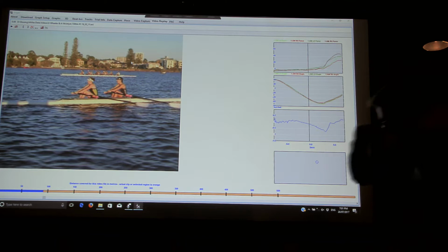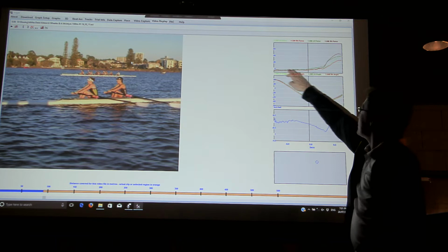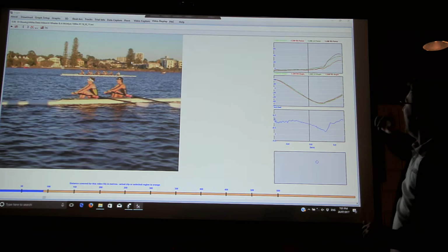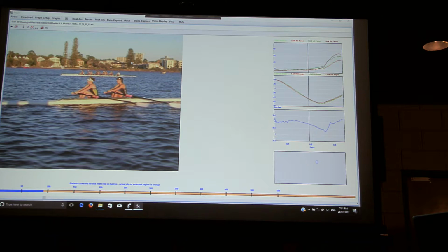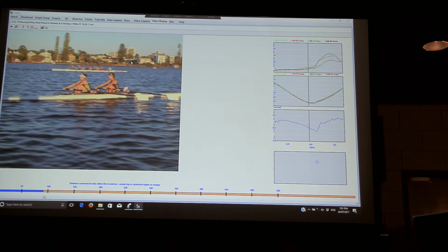And you see the mess. And where the black line is, sorry, this is force on the gate, and this is oar angle, okay? And where that frame of video is, is this black line. So you'll notice as I swirl along, the video will advance. Hopefully. When you say oar angle, you're talking about that? No, that length. Angle. Sorry, yes. Yeah, okay.